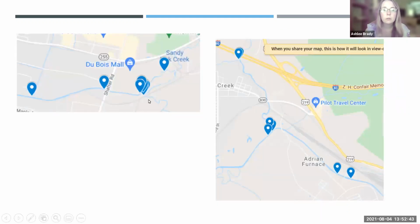My focus on the study was more up around where the DuBois Mall is, because in my last slide, I had an image, and that is actually an image of an old mine shaft that used to sit where the mall is now. So the water is incredibly orange up around the mall, and all these streams and the Sandy Lick that runs through there is very orange and bad with acid mine drainage. And so those were some of my first top points where I was mainly focused at around the mall.